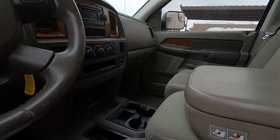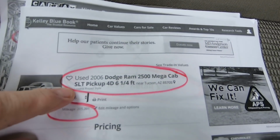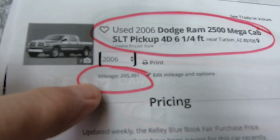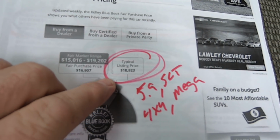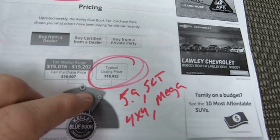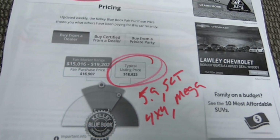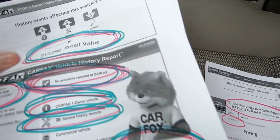All right, like I said, I'm going to show you some paperwork on this truck. Here's the Kelley Blue Book on the truck for a mega cab with 205,391 miles. The typical listing price for this truck with those miles, 5.9 SLT mega 4x4, would be $18,923 would be your typical listing price.